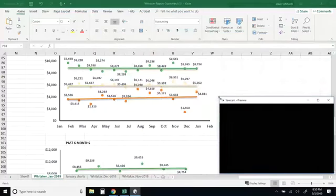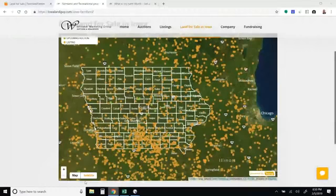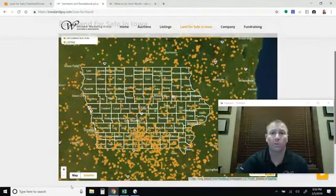I'll show you one other thing here. Let me zoom out just 1 second. I'm going to come in here. If you ever go to our website and want to know what's for sale on the market, land that's for sale in Iowa, currently right now on the market there's 40 auctions. There's 792 listings across Iowa and 832 total farms on the market just in Iowa.